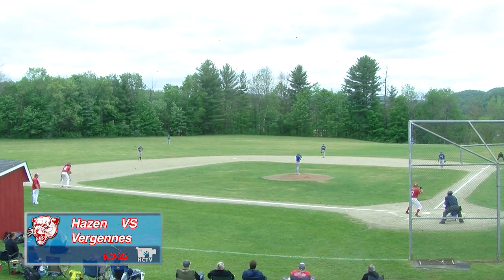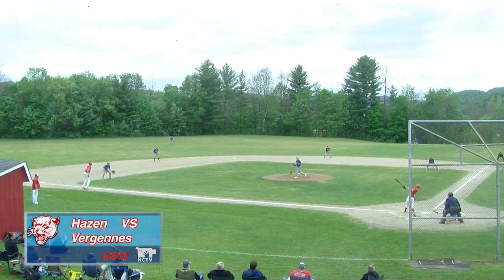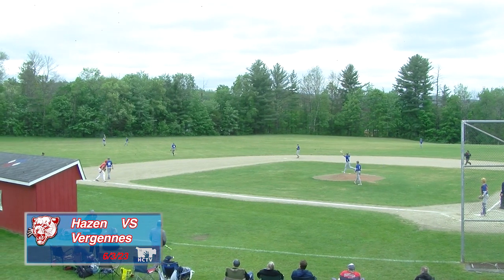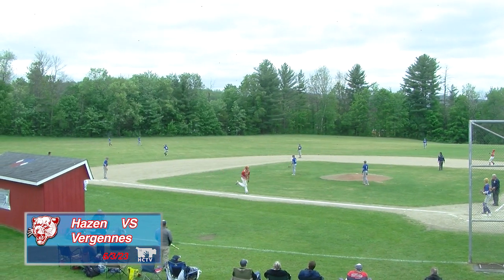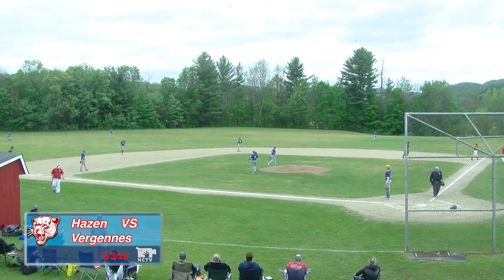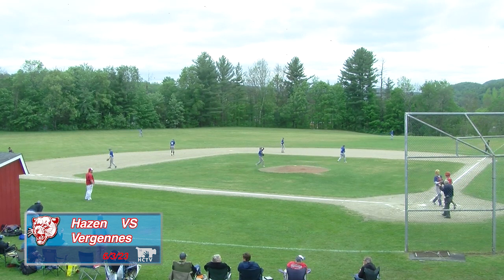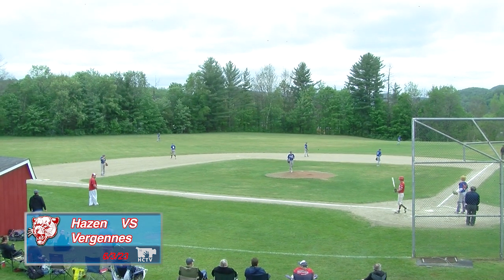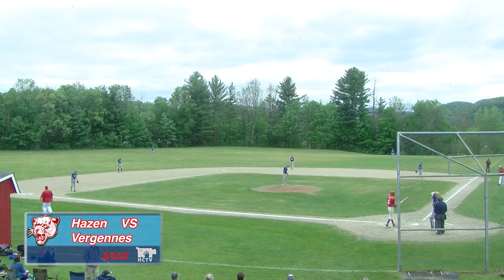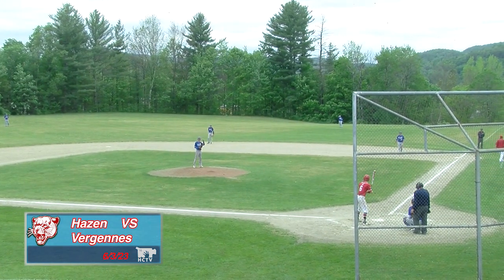Now Montgomery stands in with a 1-0 count. Kimball pitching from the stretch. He's going to kick and deliver. And Montgomery, he's going to fly one deep out to center field. See if this is deep enough to bring in Rivard. And Rivard's going to tag and go. And Rivard's going to score the tying run to make it a 3-3 ball game here. A sac fly and an RBI there for James Montgomery. You'll take him any way you can get him, folks. 3-3 game here, one out, bottom of the fifth.